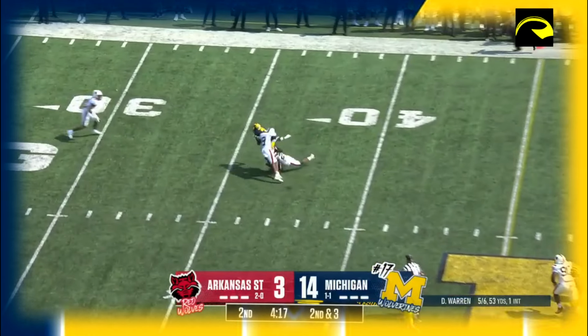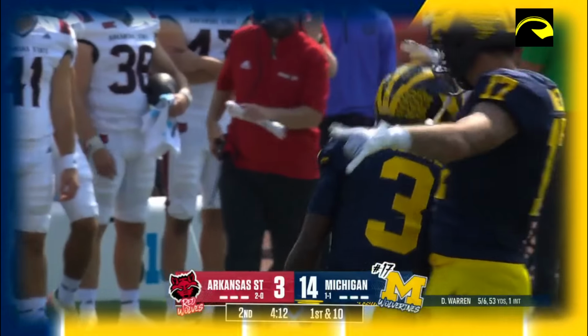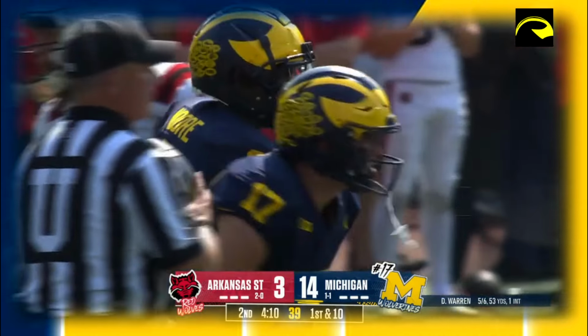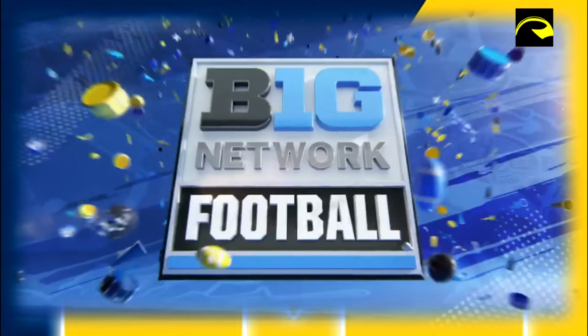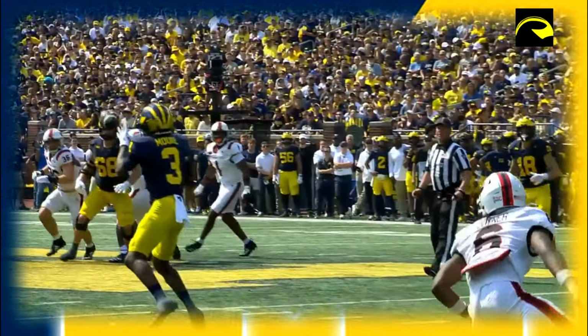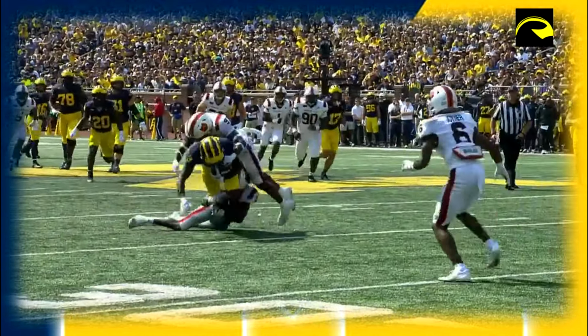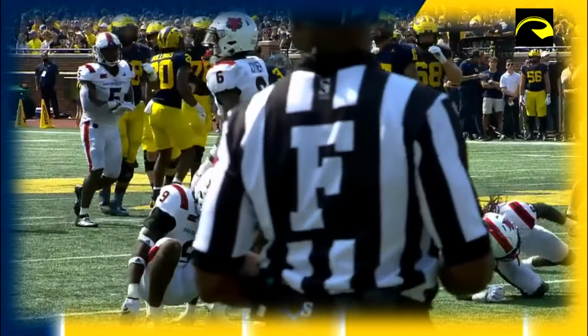Davis Warren throws it complete over the middle, getting down to the 35-yard line is Frederick Moore, the sophomore wideout. It's a gain of 13 on the second down pass play. Justin Parks in there to make the tackles. We hit the 4-minute mark in the second quarter. Travion Thomas also in there on the stop. But Michigan has a fresh set of downs at the A-State 35.